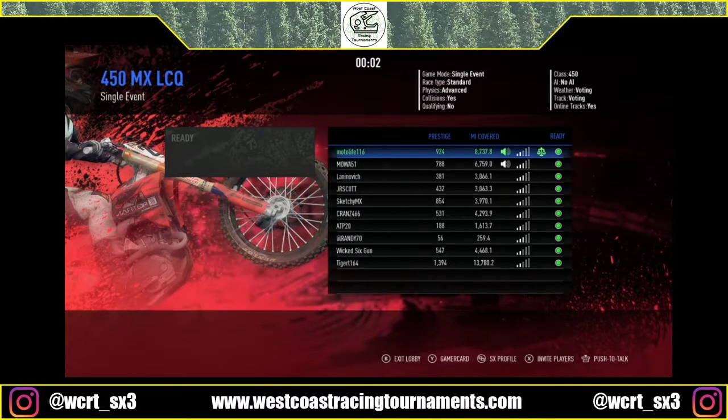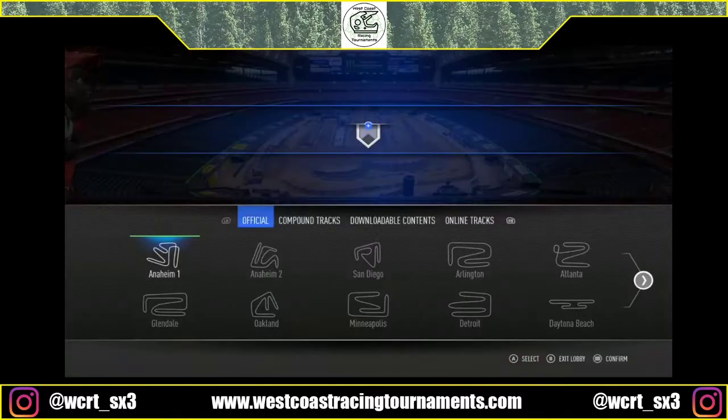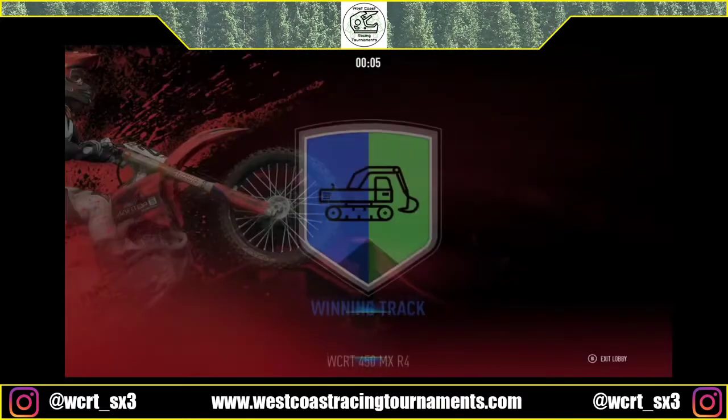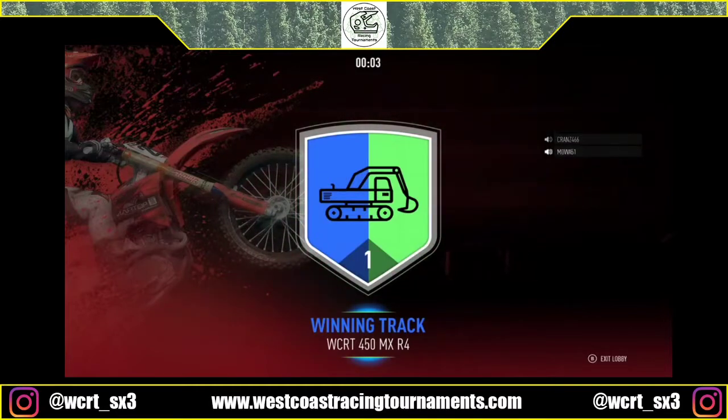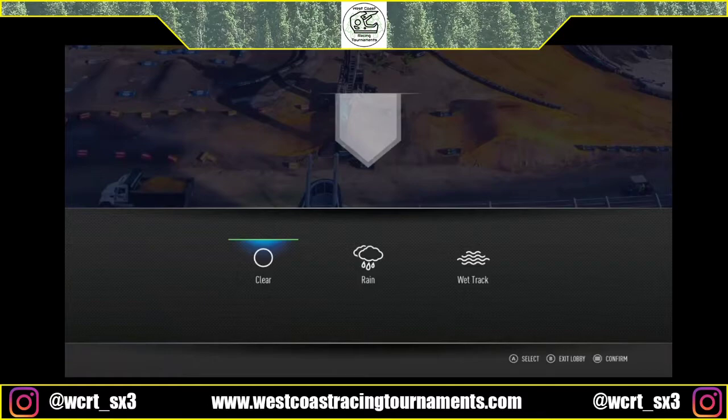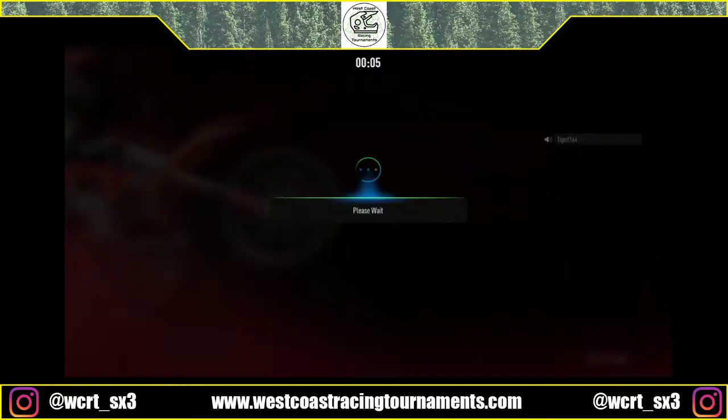We're going to load in here. Taking the top three to the A main, the rest going to the B main. This is 5 minutes plus 1 lap. While these guys get loaded in, we're going to take a quick break.